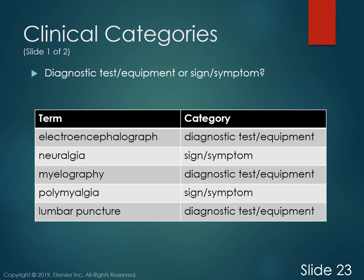Some clinical categories. So here we're looking to see, is it a diagnostic test or equipment, or is it a sign or symptom? So the first one, electroencephalograph, is a piece of diagnostic equipment or diagnostic test. Remember, that's to record the electrical activity of the brain. Neuralgia is a sign or symptom. Remember, neuralgia is pain of the nerves. Myelography is a diagnostic test. Remember, that's testing the spinal cord.